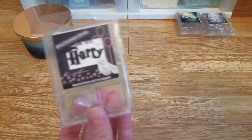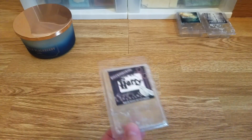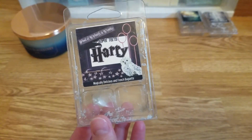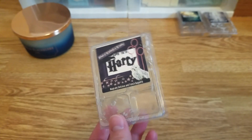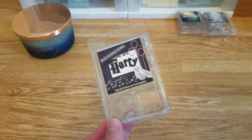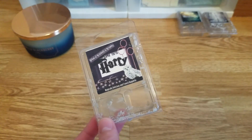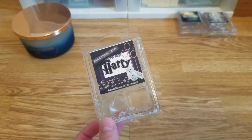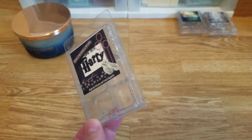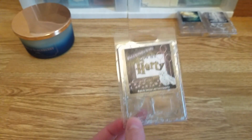well. I finished up Harry. I don't need to say I finished up because I'm showing you all the things I finished up. So here's Harry. It's Magically Delicious and French Baguette. I love this scent. I bought way too much of it. I should probably destash a Band-Aid because I think I have a lot of clamshells of it. I'll probably wait till someone's in search of it and then just respond to their in search of and tell them I have something that I can sell them. So I do love this scent.